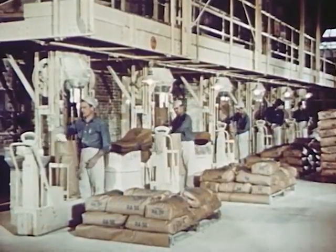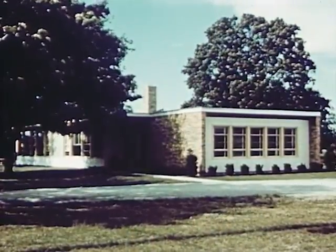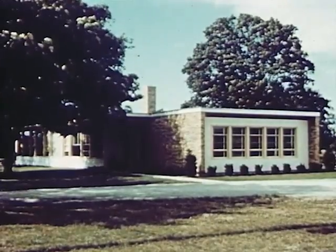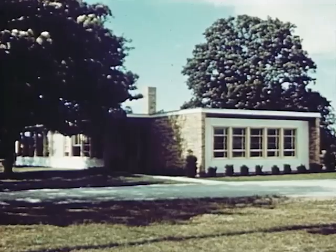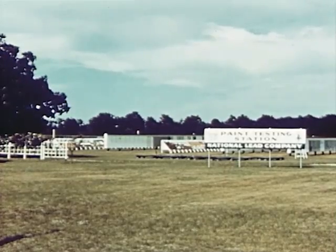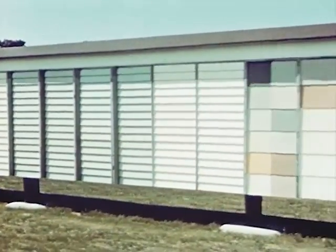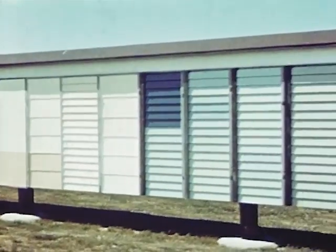Even after the pigment has been approved for uniformity and excellence, and it is bagged for shipment, research still goes on in places like this outdoor paint testing laboratory at Sayville, Long Island. In a location selected for climatic conditions of sunshine, humidity, and temperature variations, there are 2 miles of surface area devoted to continuous testing of titanium pigments in exterior finishes, using all kinds of vehicles for all kinds of surfaces: wood, steel, asbestos, cement, brick.